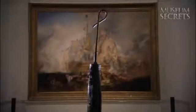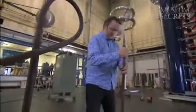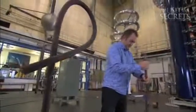But he kept his lightning conductor by the front door. It was the first thing that you'd see. Now, because it looks curious, I think it was a conversation starter. People said, "What is that? Why have you got it?" And the conversation continues among scientists today.